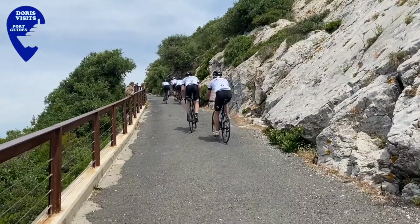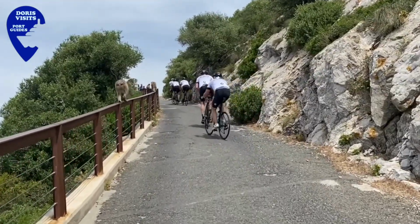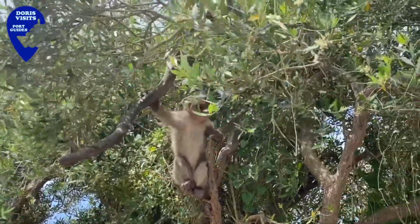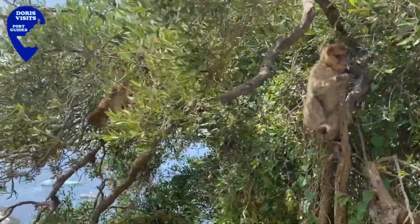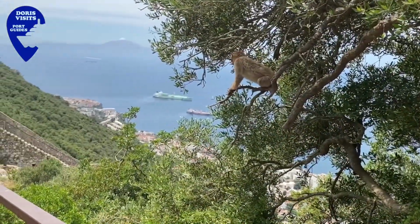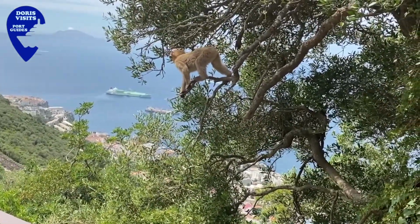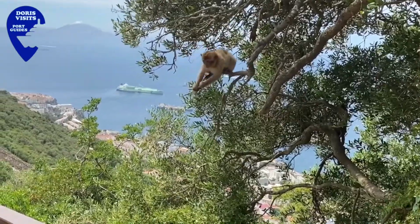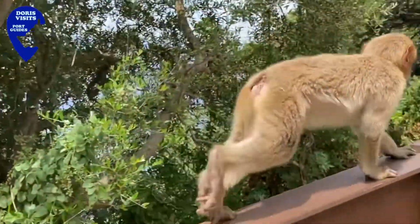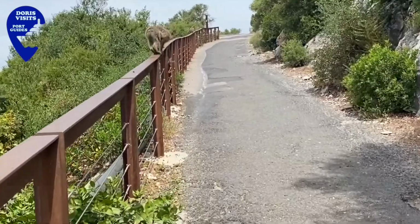Of course, you could cycle up. They're a tailless species. The locals refer to them as monos. Whoa! Go on then, jump. Where are you going to go? He's going to come. Wow, well done. Well done, darling. You're a good jumper.